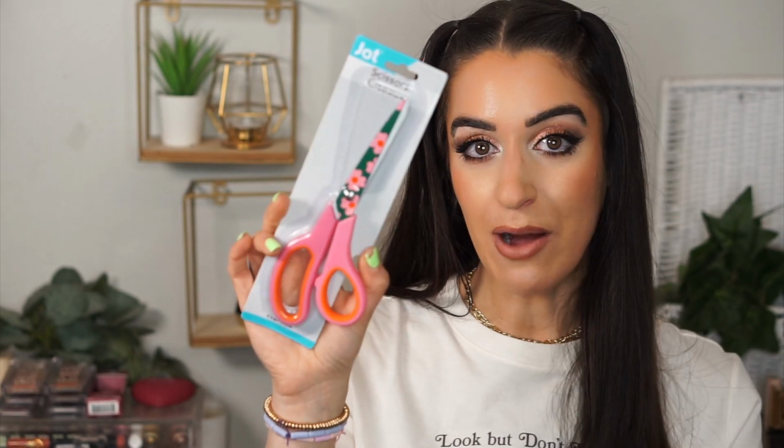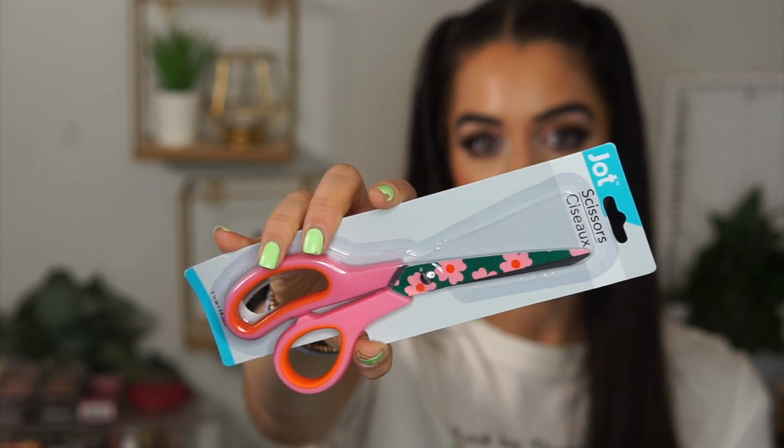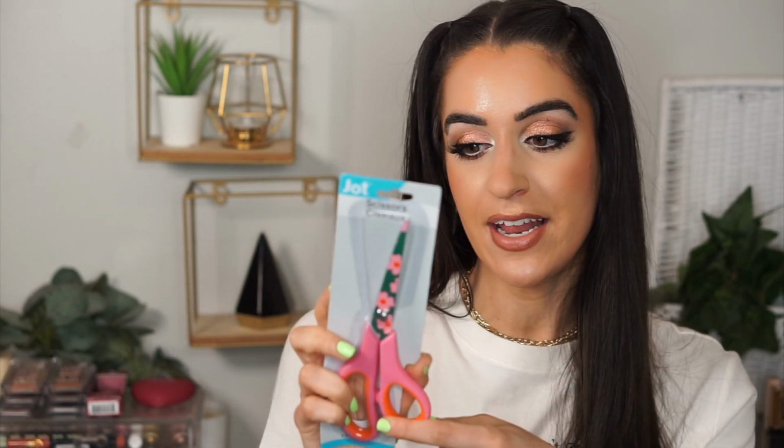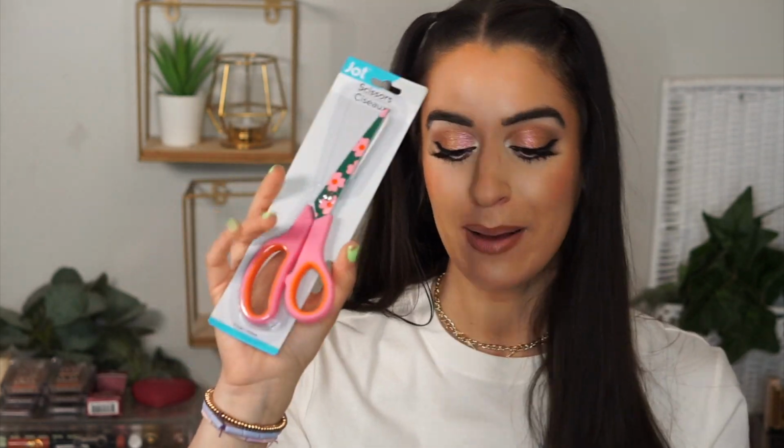I also got, this is so cute, these flower scissors. Oh my gosh, these are so adorable. I love the pattern. They're just little craft scissors and they have these really nice soft grip handles on the inside. And I just love the pattern. You could always use another scissor, right? So I'm gonna keep these in my craft drawer. You can also use them as kitchen scissors, but I just thought they were so absolutely adorable.